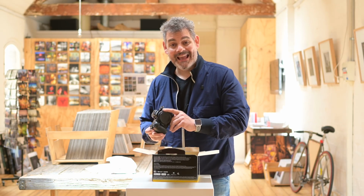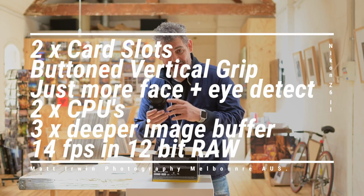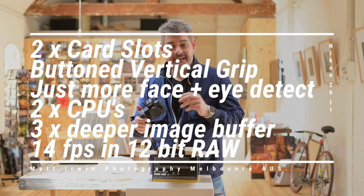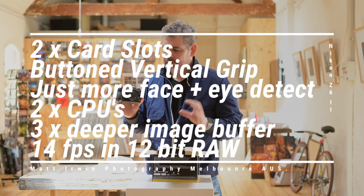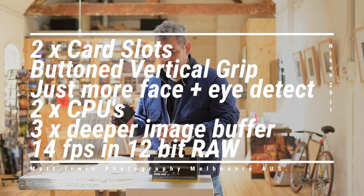So let's talk about that again. It now has 2 cards, now has a fully working vertical grip / battery extender. It now has much faster eye detect, face detect. It now has those in video as well. 2 processors, faster frame rates, a deeper buffer, the deeper buffer by 3 times deeper.